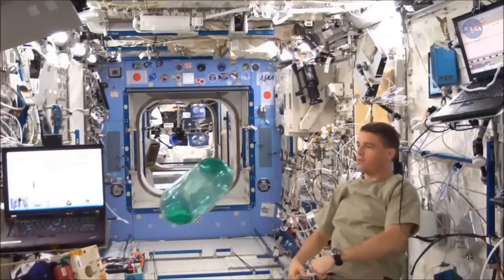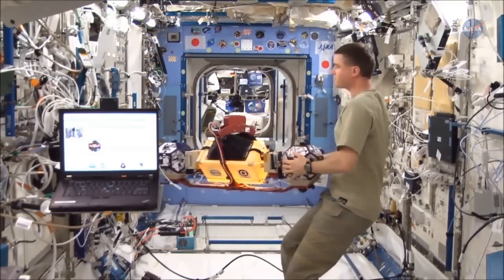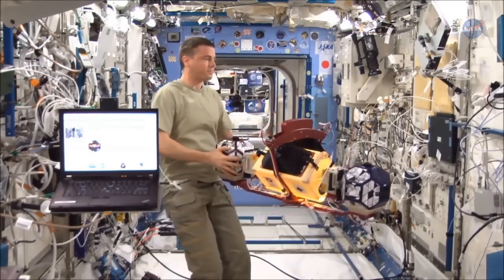Jacob Roth of the Fluids Group at KSC adds, "This is something we plan to investigate further. Who knows? It might just shake up our understanding of fluids in space."